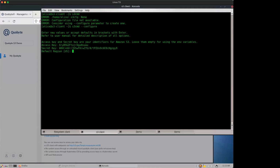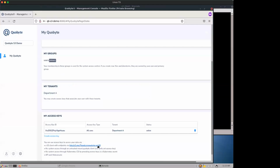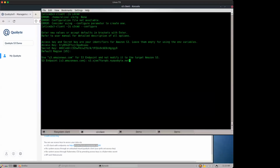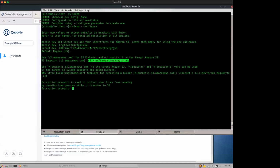No region is necessary here, so we can just leave the default. So the endpoint is where, of course, it's not Amazon. It's the one we configured here, so I can just copy that, paste it here. The tool wants this weird information about the bucket names. So that's the default for S3. I think the standard now, the definition by Amazon, requires the bucket name to be a subdomain. I don't know why it asks for this all the time. We have to configure it anyways.